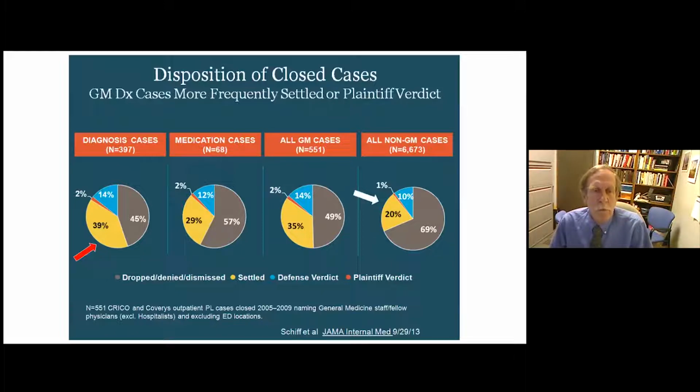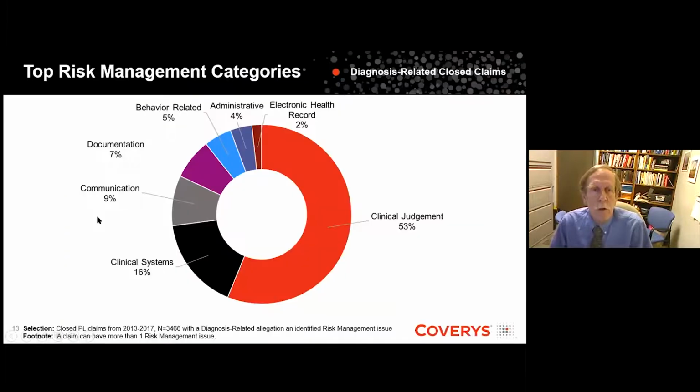So these imply to me, again, they're not thinking about malpractice, these imply to me that these are opportunities for improvement. Twice as much preventable error types are found in these kind of cases. And even the ones that go to court, 2% are won. So there's definitely, certainly room for improvement, and that's what we're going to be talking about here.